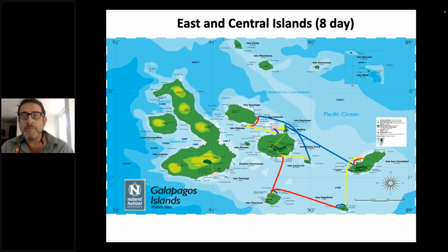So I'm going to go through for every day what the highlights of these activities are. Okay, and one thing that you have to take into account is that for every activity that we have, we always come back to the boat and we prepare for the next one. So you will always have time to prepare for every activity.